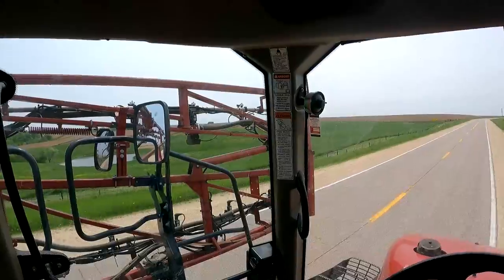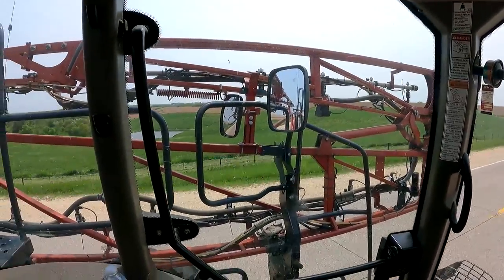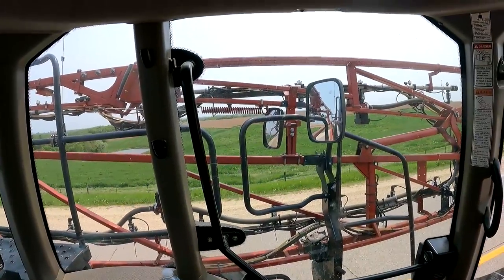Cows are out in the pasture. Oh, Budley actually mowed around the pasture, too. Nice. Good job, Budley. If he doesn't get that mowed, we'll typically get some pink eye. Let's head west. Got corn dog with me supervising.